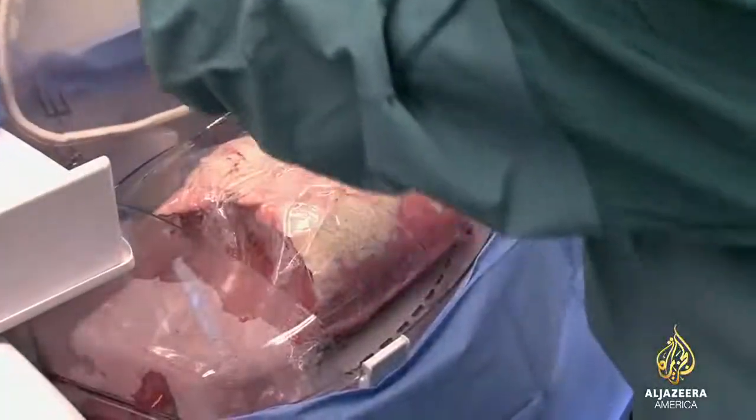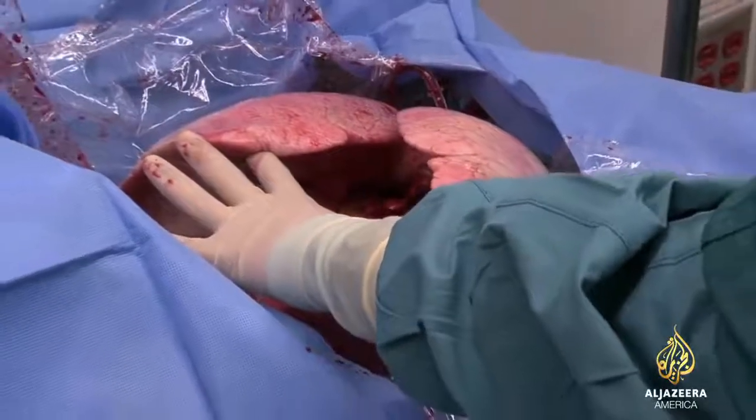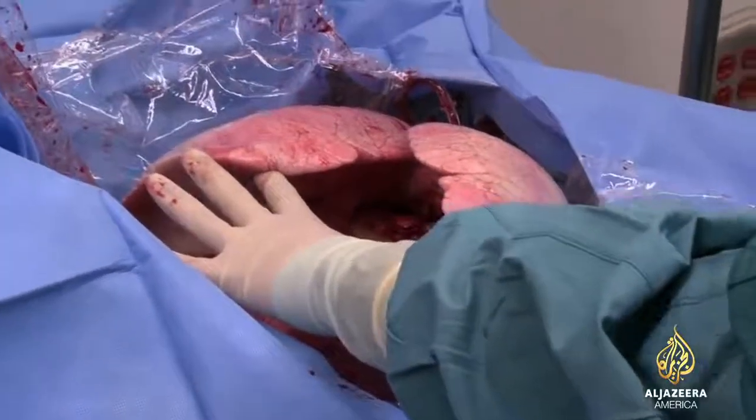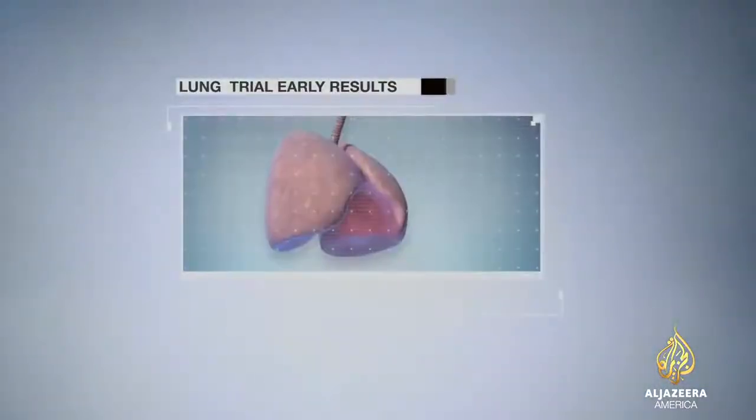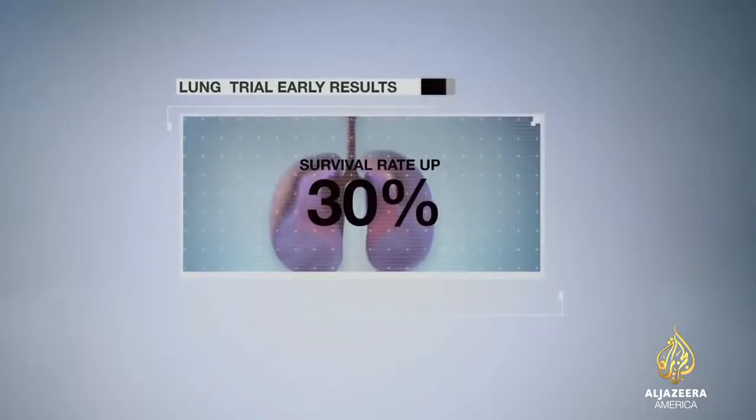And it's not just hearts which can be transported on this system. There's a similar study currently underway with lungs, which has yielded some promising early results. You see it opening and going up and down? So far, it's cut the complication rate by more than 60% and improved the survival rate by 30%.